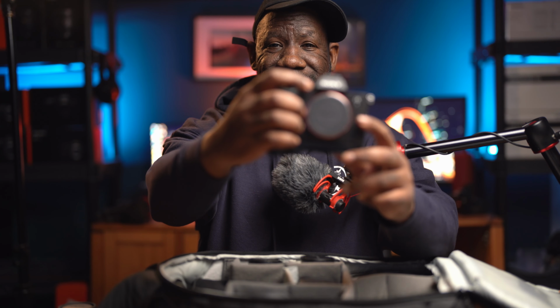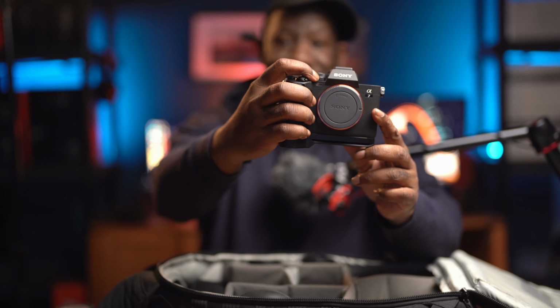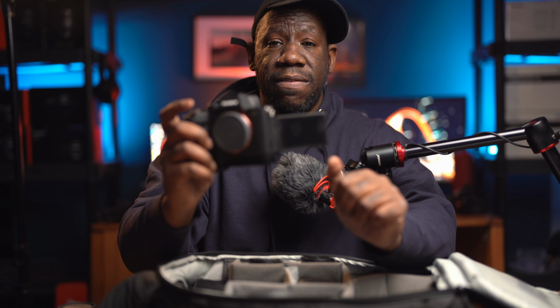I'm going to go with this little switch. I don't know if you guys can see this little switch right here, but basically what it does is it allows for amazing run and gun hybrid shooting, just being able to switch back and forth from photo to video. Amazing. And then the last thing I'm gonna say is this little flippy screen.